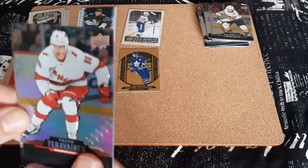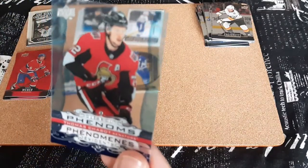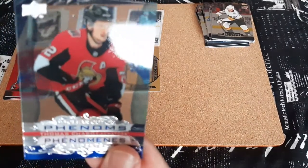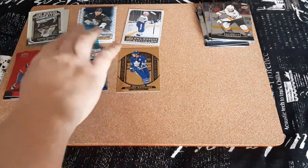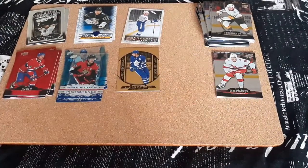Teravin. And another clear-cut for Thomas Chabot, who I'm a huge fan of. You guys know I love the Ottawa Senators. I absolutely love this card. I don't get many of his cards, so that to me is awesome. I'm going to start a new pile for the base.